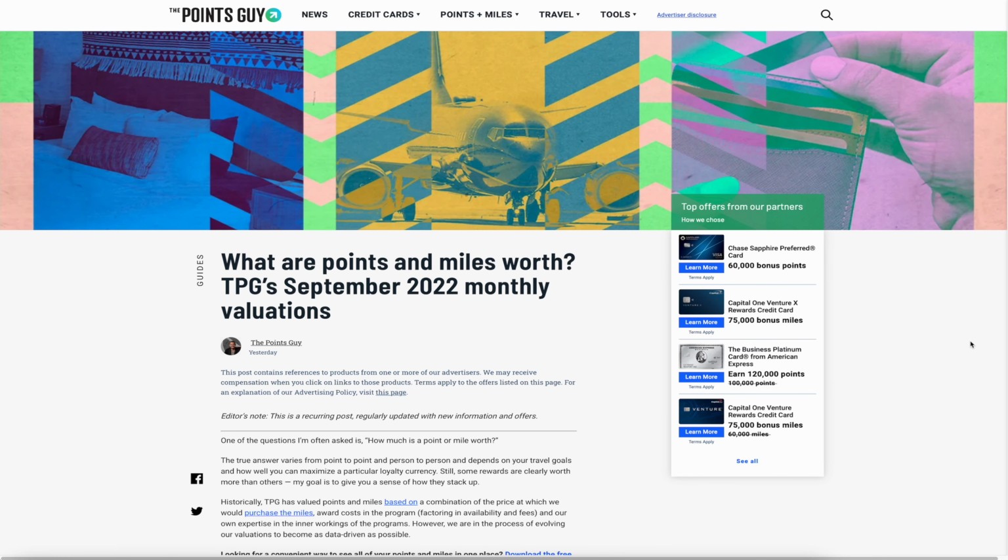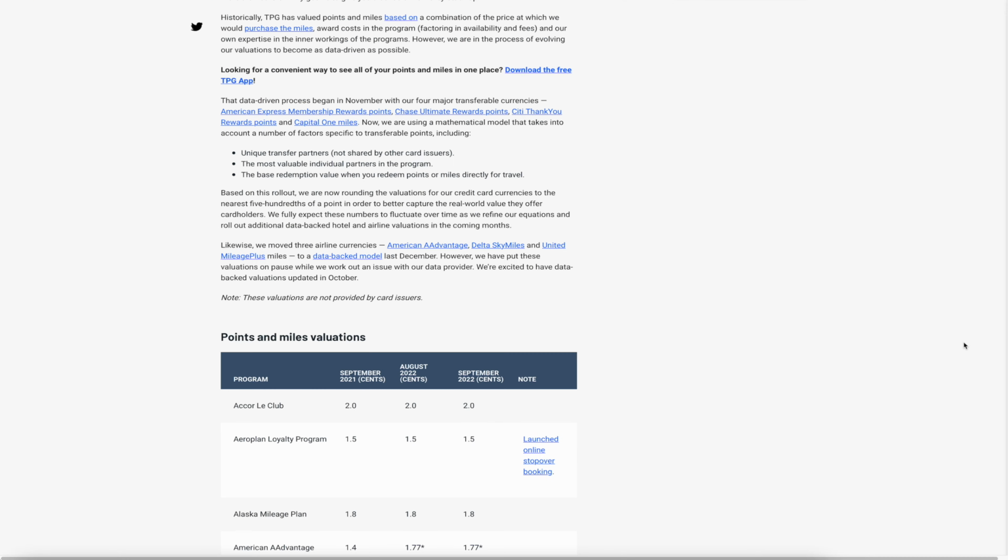But realistically, if you're playing the travel card game, I do think, unless you're getting a points boost from the portal that you're using, like Chase, that transfer partners is probably the way to go in the game to learn. Now, some of these valuations get a little bit crazy. I think it's a safe bet to reference The Points Guy's valuation charts. They do a good job of updating them.